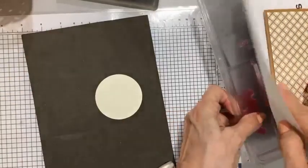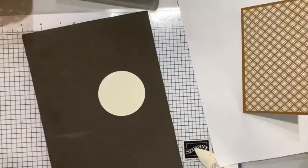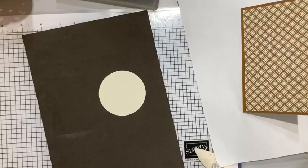And I have gone ahead and mounted the stamps that I'm going to use just because it's easier for me. Now, let me show you. I want to stamp the truck outline first, and I'm going to stamp it.